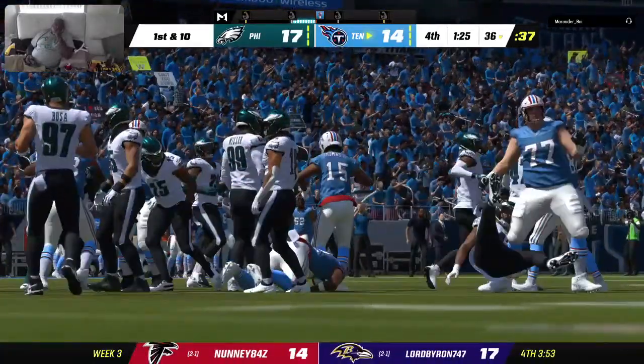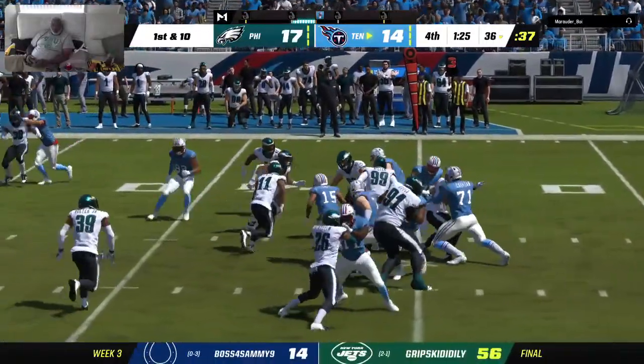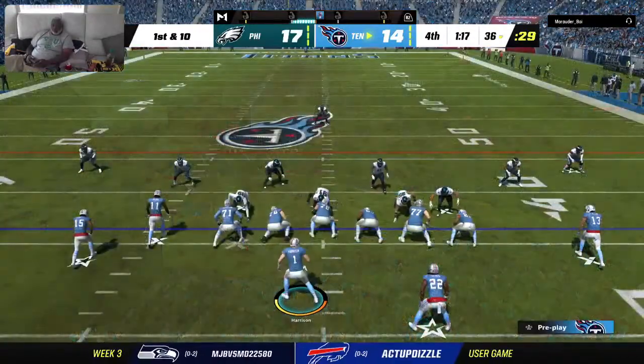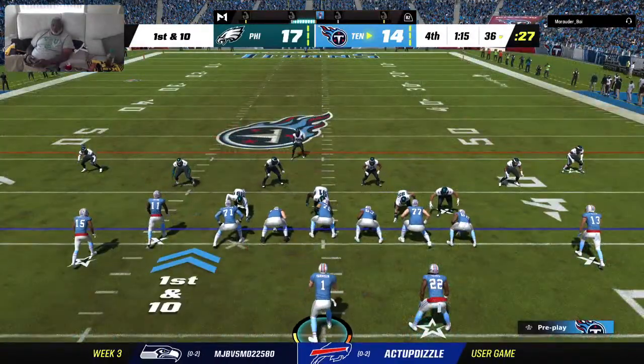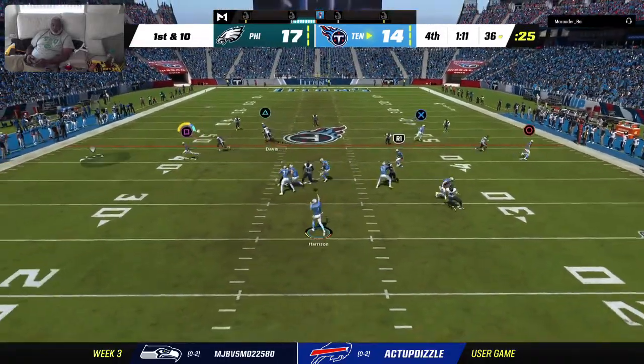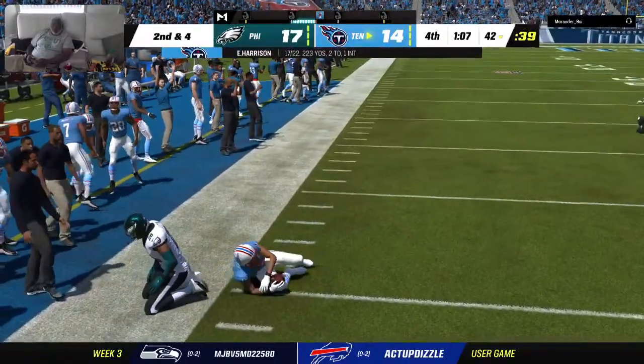But they picked up a little bit of yardage there, and now, in this situation, should be in no hurry to run a play really fast. Let the clock wind down. So from the 36 now, first and 10. Back to throw. And he will find his man on the outside.